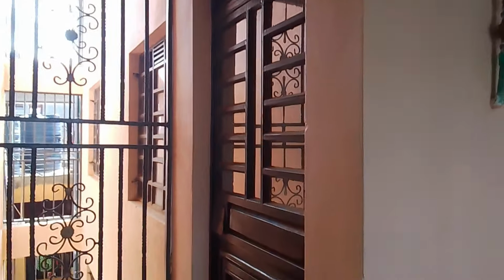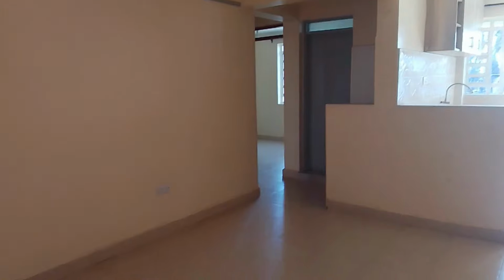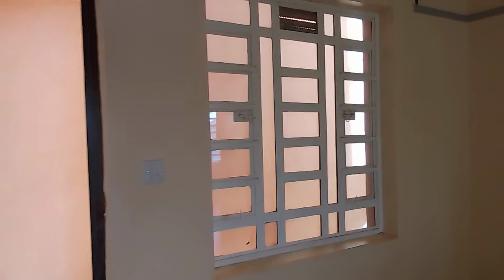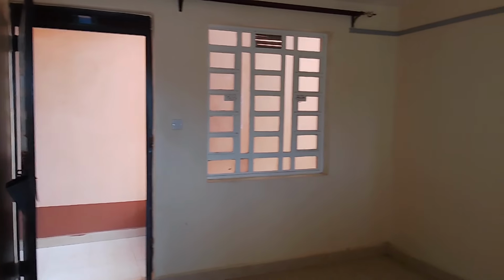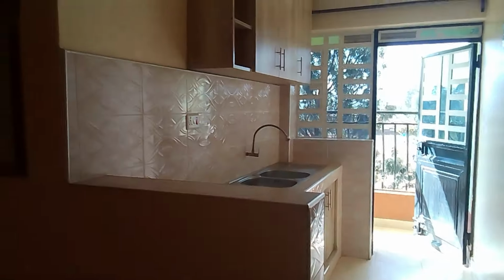So let's now get to see the inside of this two-bedroom house. Very spacious two bedroom house. An open kitchen again, but mini open. I would want this one for my house because I want my kitchen to have that kind of privacy.